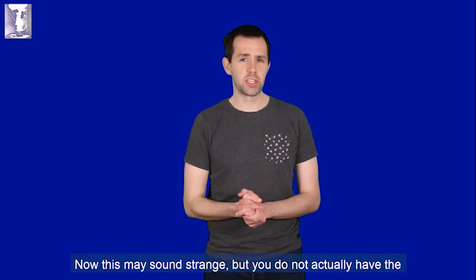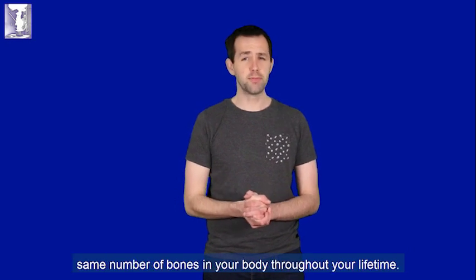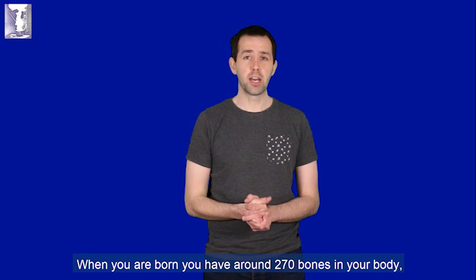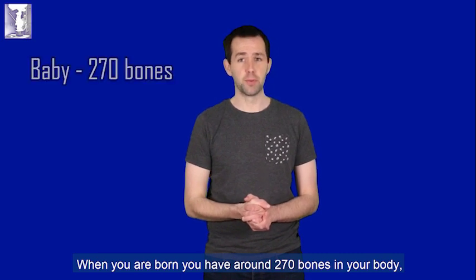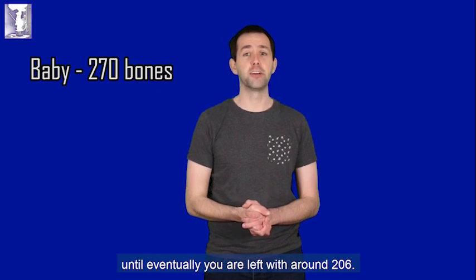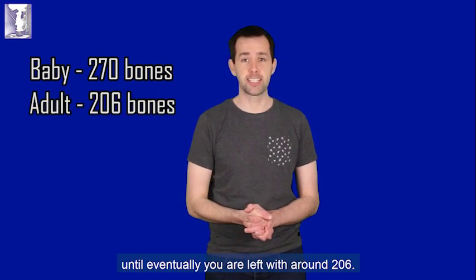Now this may sound strange, but you do not actually have the same number of bones in your body throughout your lifetime. When you're born, you have around 270 bones in your body, but as you grow into an adult, some of these bones fuse together until eventually you're left with around 206.